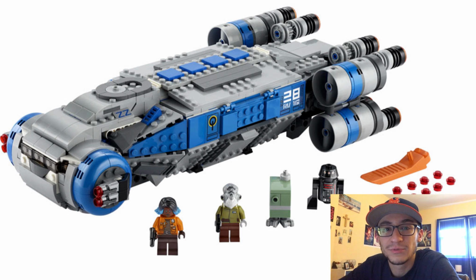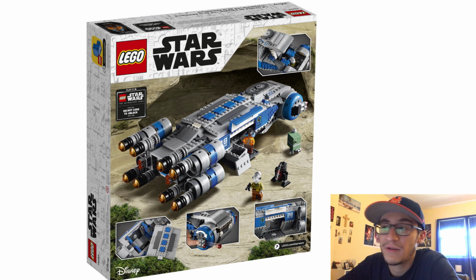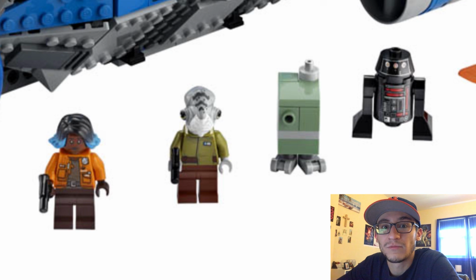So for those of us who like to do price per piece, 10 cents per piece, right around there, it's not a bad value. I think that this is more of a $100 value than the Death Star Final Duel, if you ask me. And these minifigures are really good. They're specific characters from Rise of the Resistance.